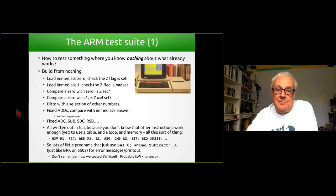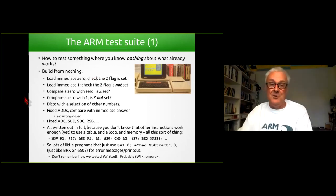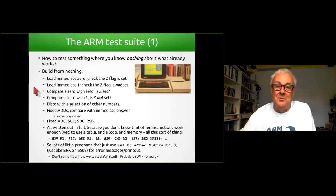So how do you test something where you know nothing about what already works? I really had to build from nothing whatsoever. This sort of thing: load a 0, check that the chip thought it was a 0. Load a 1, check that the chip didn't think it was 0, etc., etc.